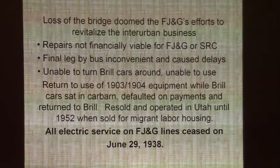In a few months, they petitioned the Public Service Commission to abandon all the electric service that they still provide in the valley. The Public Service Commission says, get everybody that you're servicing to agree that we can do the same thing with buses. They get the consent of all the communities involved. And as of June 29, 1938, they halt all service on the electric division. On June 30th, their first buses roll out of the garages.